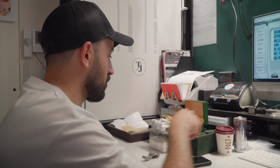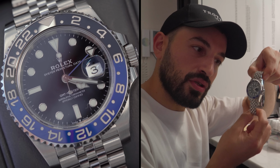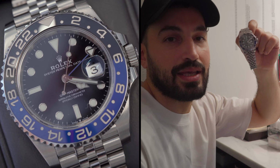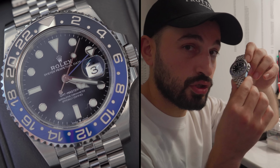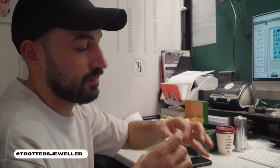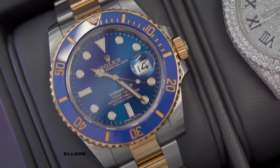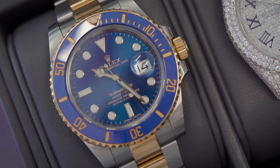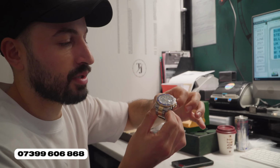And there are a few more arrivals today. If you guys want to take a look, I've got 2 Batgirls that have come in. They're both on a new card. They both come with box and papers. If you are interested, get in touch with me ASAP, because there's only 2 in stock. We've also bought a 40mm Sub. This is pre-workshop, so it does need a little bit of care, but this will be available as well. Get in touch with me if you want to know the details. It does come with box and papers.